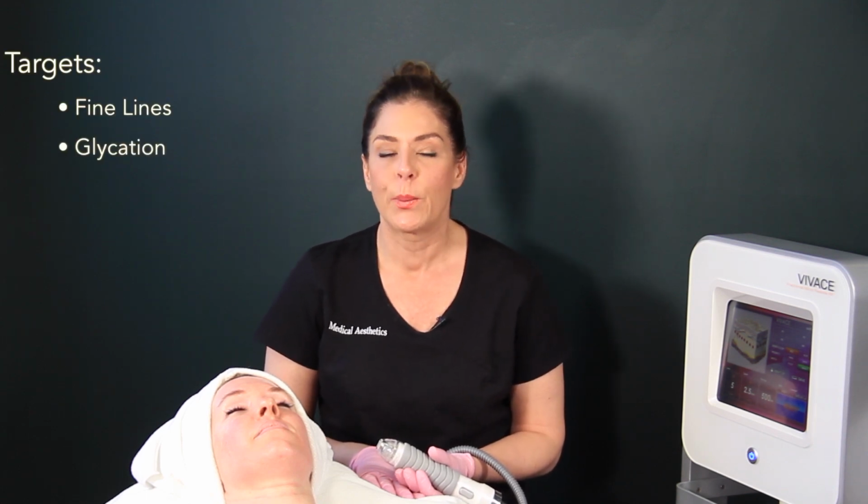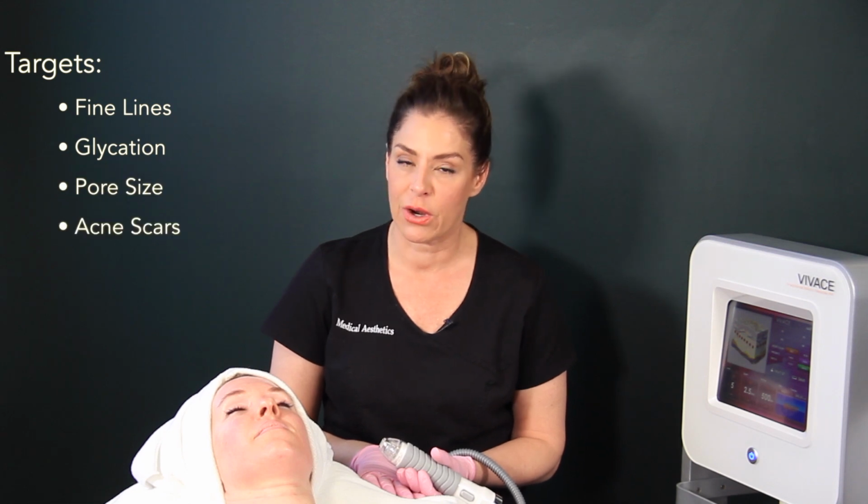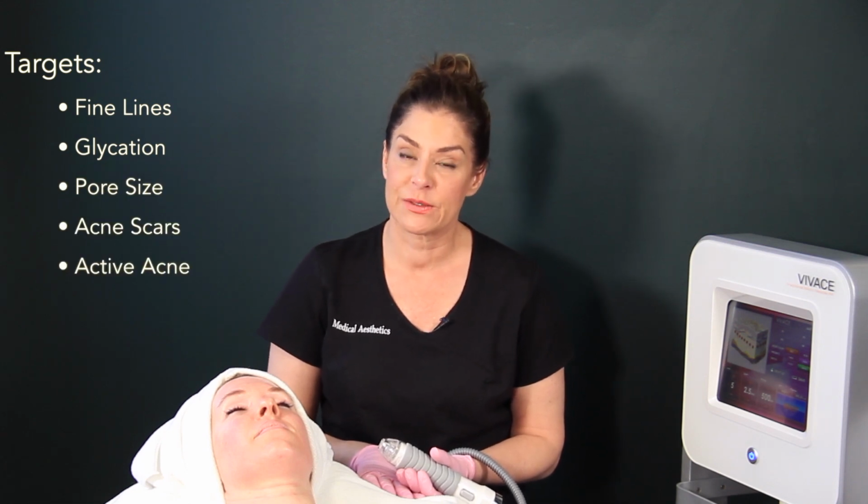And today we're going to be talking about an advanced medical aesthetic procedure using a Class 2 machine called Vivace. It is a radiofrequency microneedling light therapy, so a 3-in-1 treatment for our clients to address fine lining, glycation, pore size, acne scarring. Does help with acne as well. Using red or blue light, we can help treat clients to address the needs that they have.